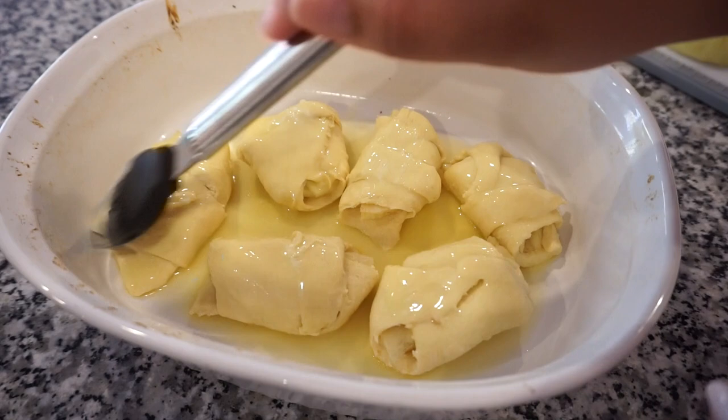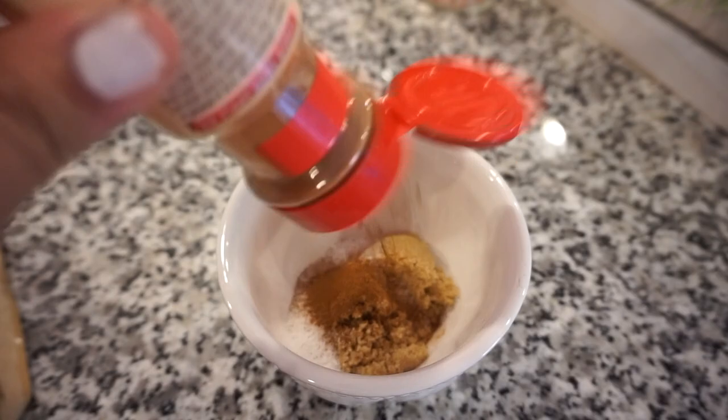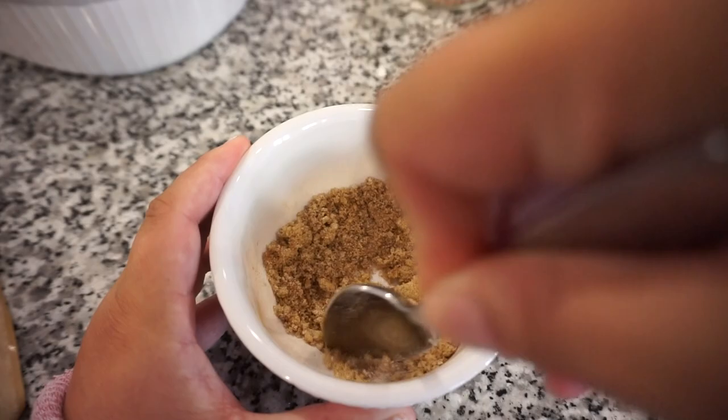So I did about a tablespoon of brown sugar and white sugar, and then about a teaspoon of cinnamon. And if you have your orange zest, you just add that right in as well. I had a lot of this mixture left over, so don't feel like you have to do that much. You can just kind of eyeball it.